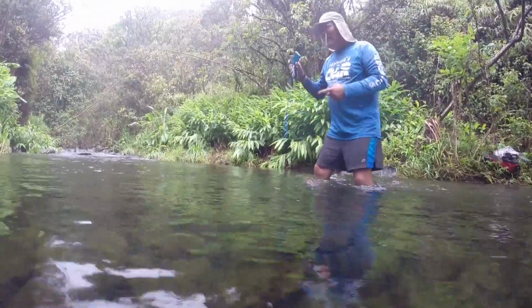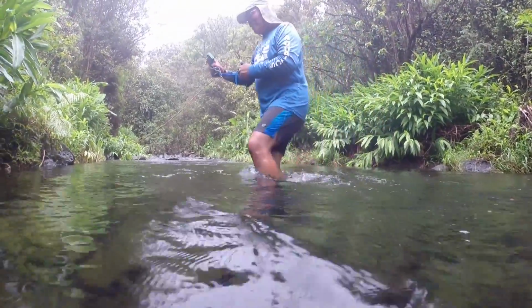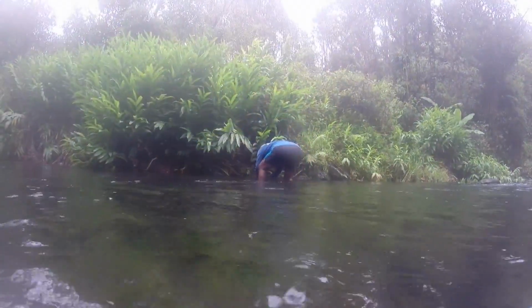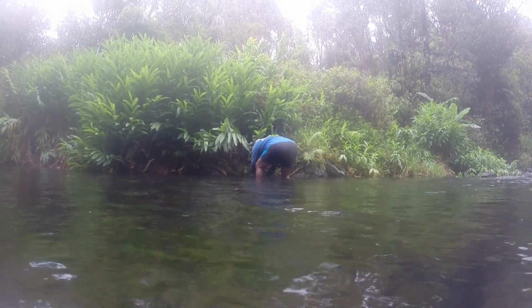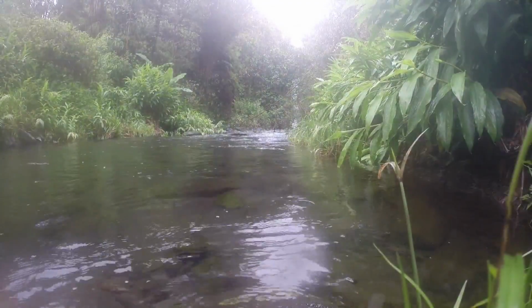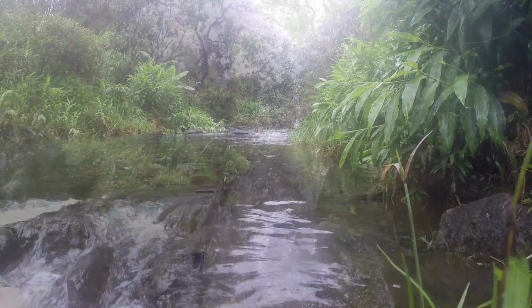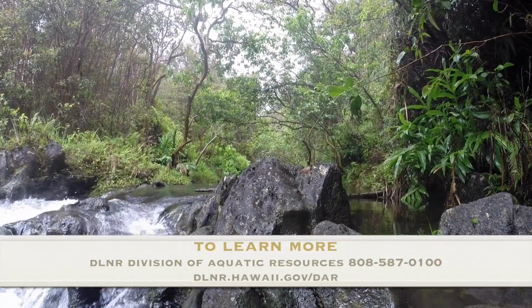I think for a lot of our streams, it ties in with a lot of productivity and the ecosystem. So it's more than just a few animals, but sort of the ecosystem, the plants and the animals. We've been looking at that. We've been looking at also not just the native species, but also introduced species. With the introduction of a lot of different animals, they've impacted our watersheds.